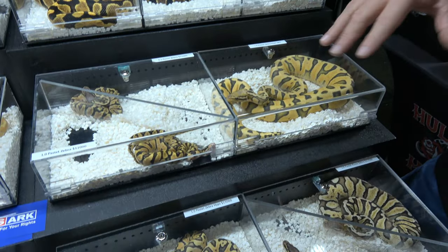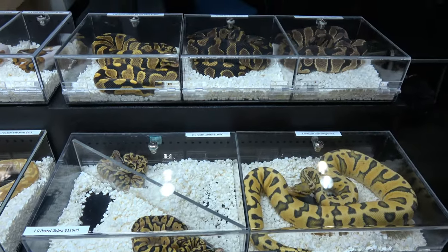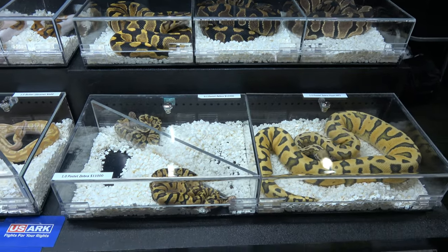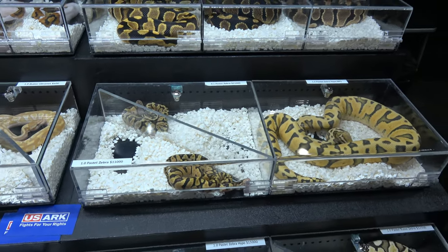Really neat gene, really new and something different from everything else that's out there. Definitely. It's not earth shattering, it's not a monsoon, but it's still really cool. It still adds an extra element to the ball python game. It's different enough from everything else that it's pretty cool, right? Another tool in our toolbox.